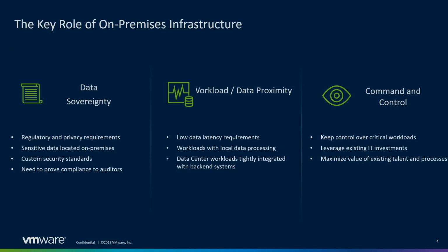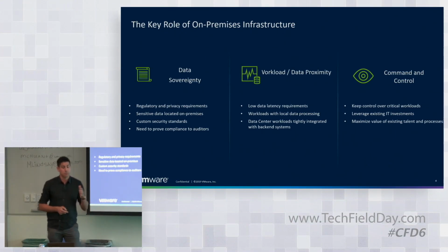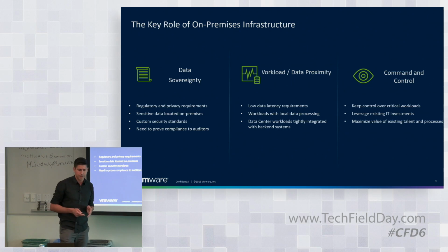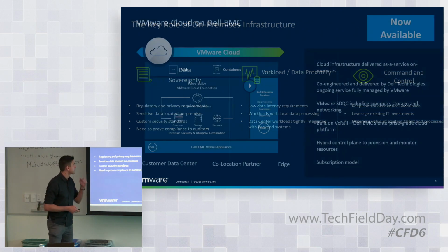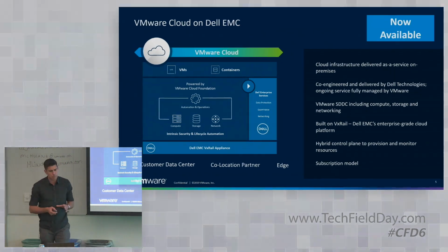So again, I won't spend too much time on why on-prem, because I think folks here get that. But broadly speaking, we are seeing a tremendous interest here, and a lot of interest from customers in really simplifying their on-prem experience. So let me get to what we're actually talking about here. So VMware Cloud on Dell EMC.